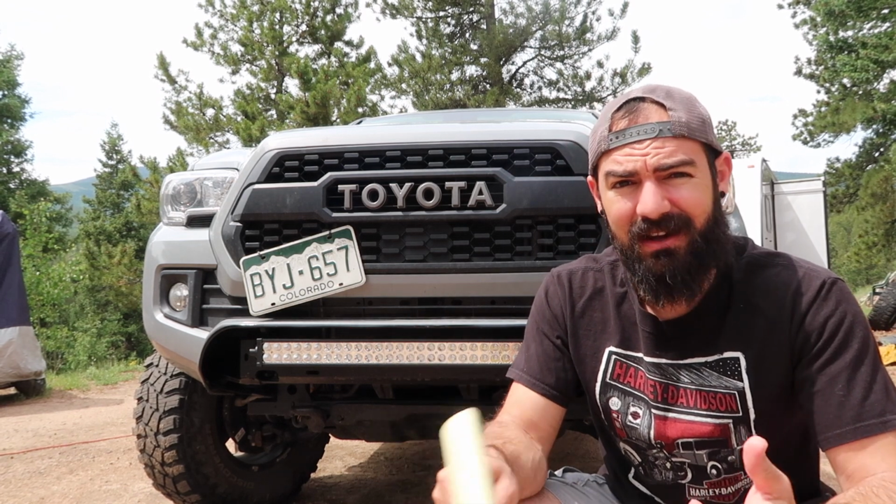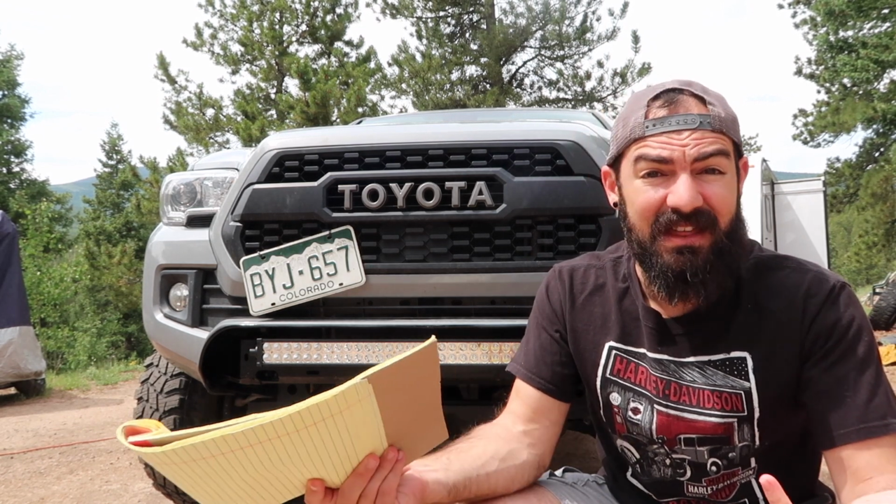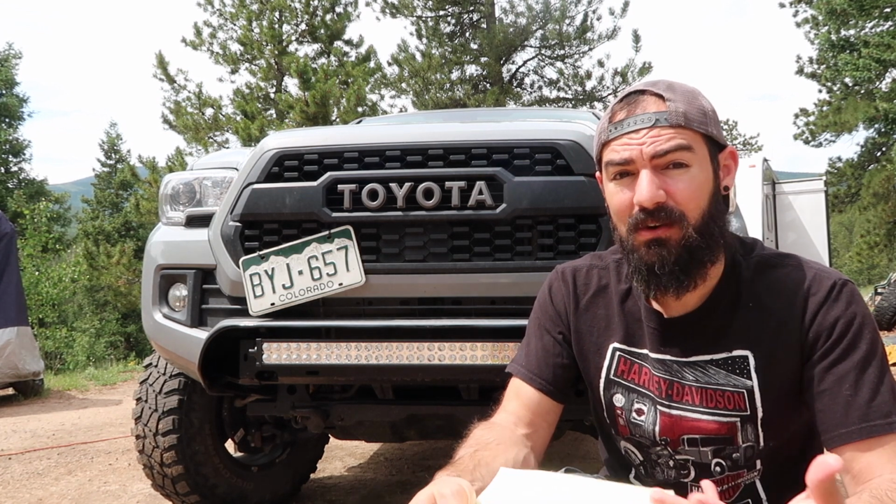So expect to change tie rods, CV axles, maybe your front diff if you have front and rear lockers. So just be careful with that one. But again, for a $10,000 off-road vehicle that you can toss 35s on right away and have front and rear lockers, it's a nice little gem out there.